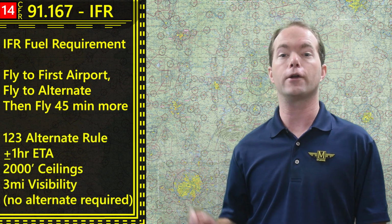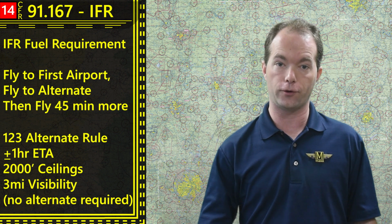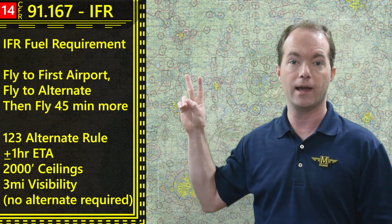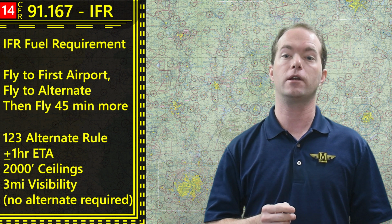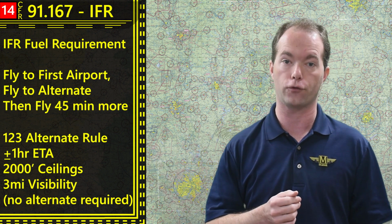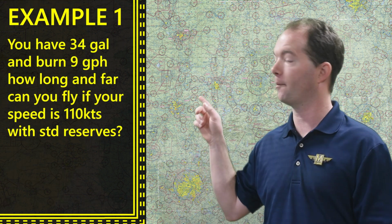Unless the weather at your primary destination is forecasting an hour before and an hour after your ETA, ceilings of at least 2,000 and 3 miles visibility. This is the 1-2-3 alternate rule. 1 hour before to 1 hour after your ETA, ceilings of at least 2,000 and visibility of at least 3 miles. If that's met, then you don't need to file your alternate, and you can just have 45 minutes worth of fuel beyond your first airport. The 1-2-3 rule. So, back to our example problem.